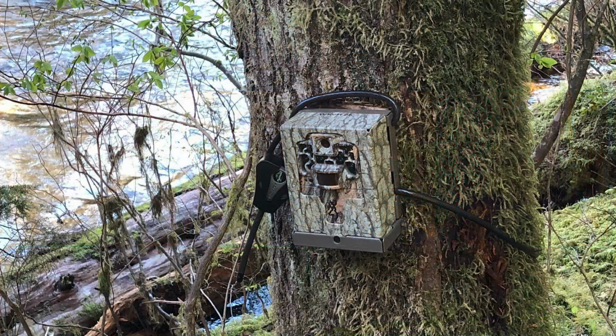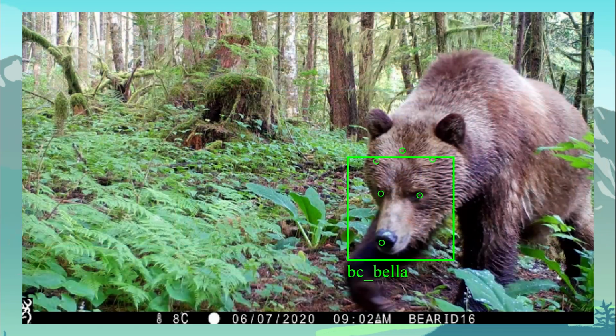Yeah, absolutely. Quite a few, actually. So we've talked a little bit about camera traps, and we're really excited about how we could combine Bear ID with camera trapping, which are two what we would class as non-invasive techniques. By combining these two techniques together, we could set up camera traps across a landscape and identify individual bears and track their movements over space and over time as well.